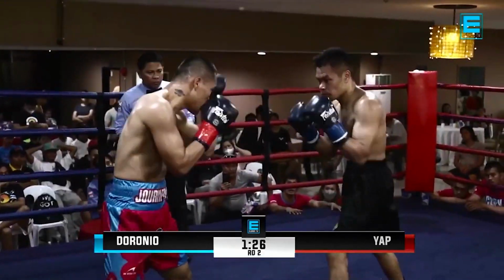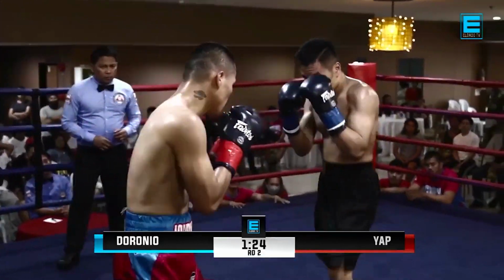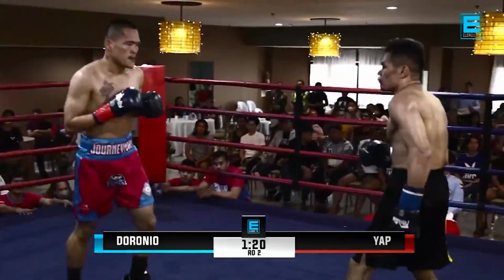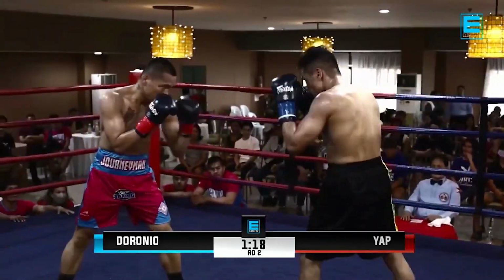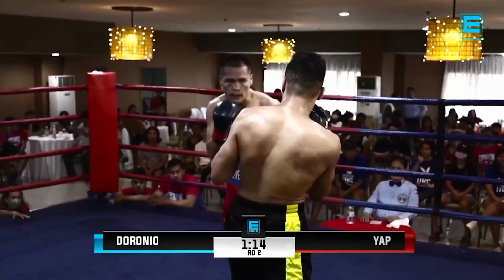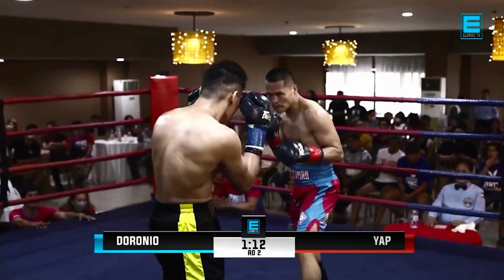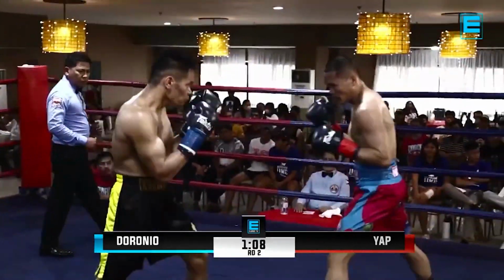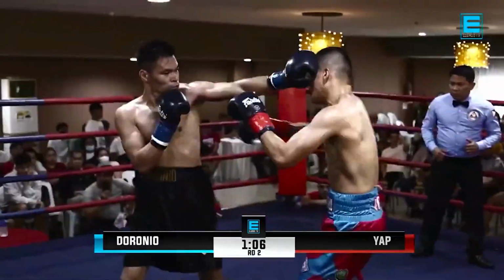Oh, that's a hook by Doronio. That thudding hook. Tsaka yung classic trunks ni Doronio, mga guys, no? Black, and medyo may trim lang ng yellow. Talagang nakakatakot ang dating. Very simple but does the job.